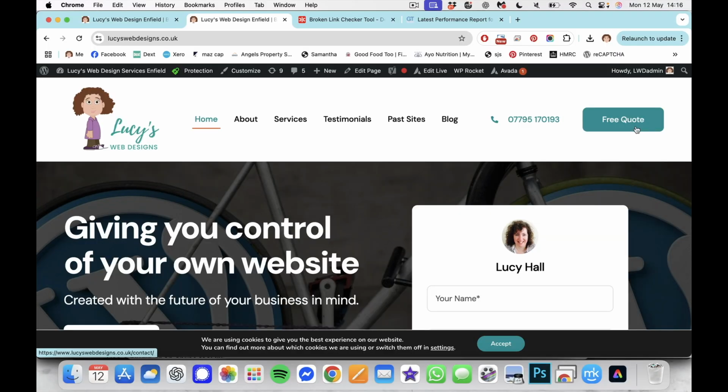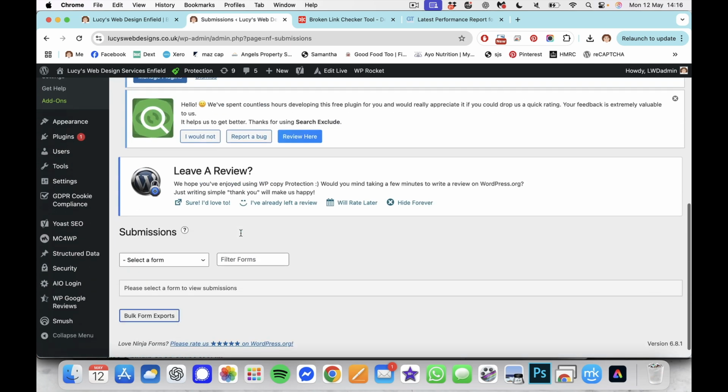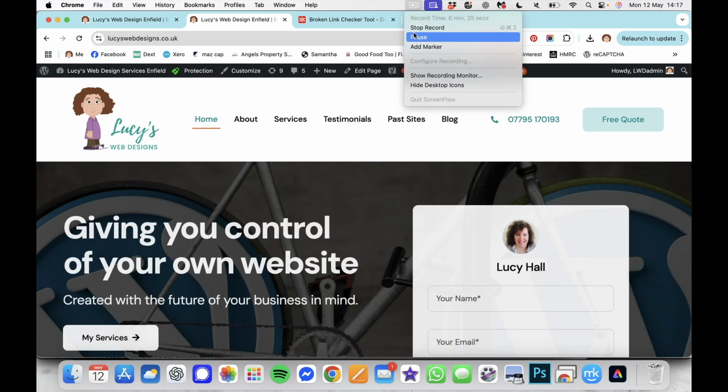Okay, so another thing to do, it's very important, is to check your contact forms. When people use Microsoft 365 and Google, the servers can sometimes consider the contact form spam because the email address isn't on the same server. So it's very, very important that you check that the contact form is working. So I always make sure that the contact forms that I use do actually save the content.